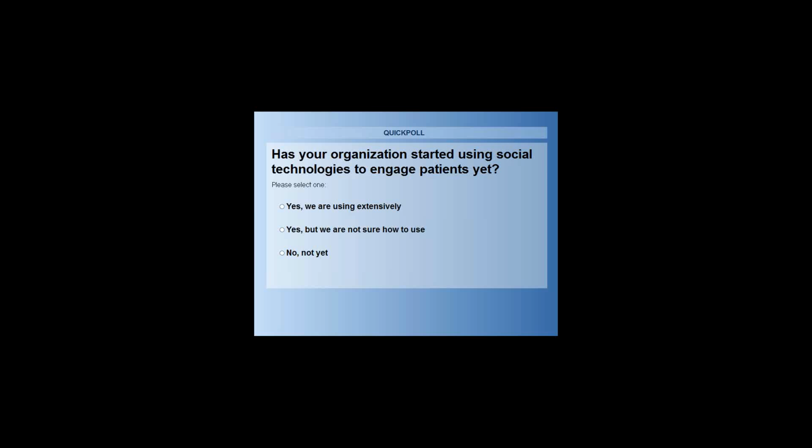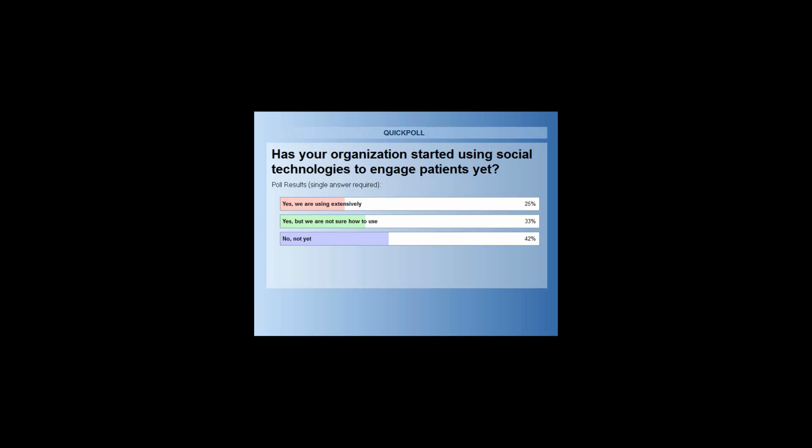All right, let's show the results here. And it looks like 25% say they're using it extensively, 33% say they're using it but they're not quite sure how to do it, and 42% say no, we're not doing it yet.